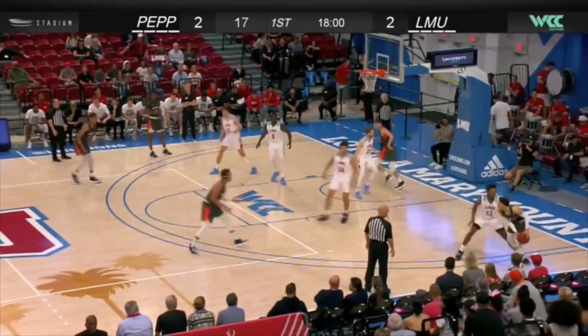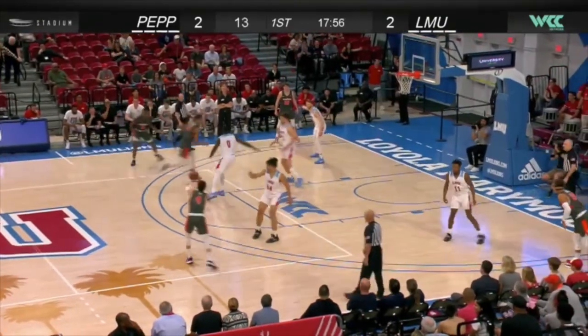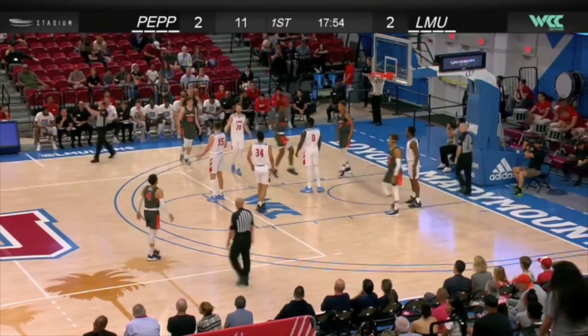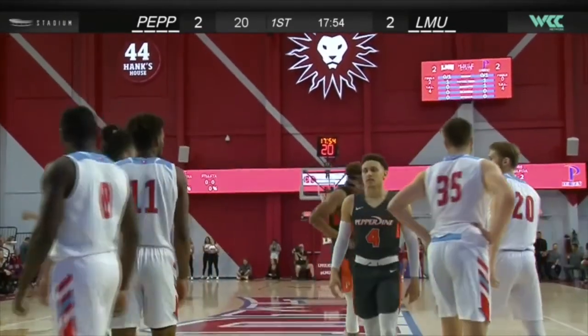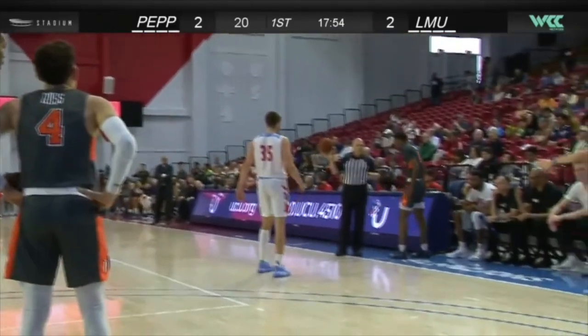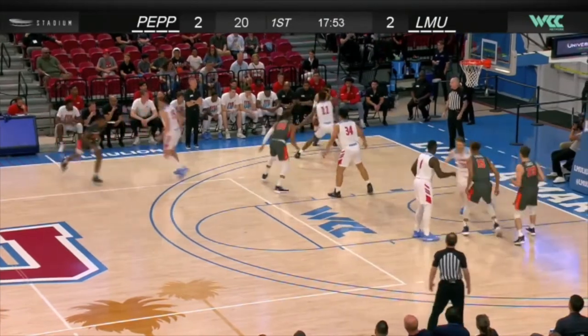Back cut again for a pass. Now you see the mismatch. Reach and follow his first. Now you see with Pepperdine, they're looking to get to the rim. You can see that must be an emphasis for them. Everything that they're doing right now is trying to get to the rim and taking LMU off the bounce or on back cuts.